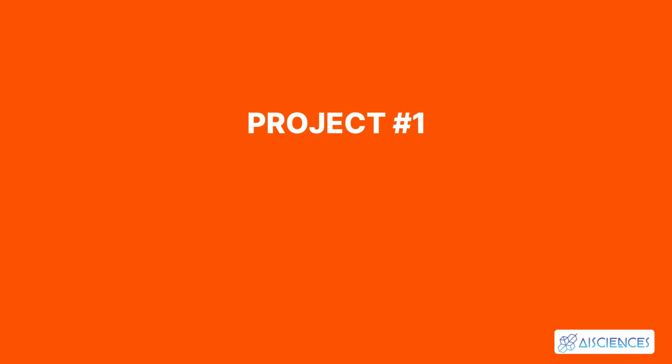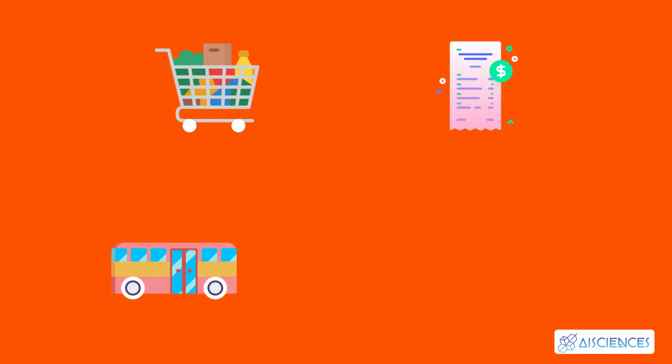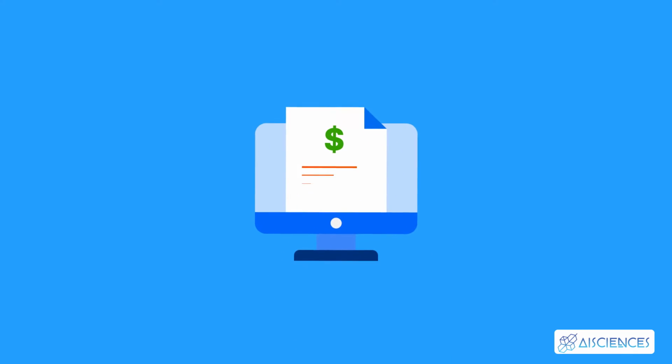Project number 1, Expense Tracker. Everyone has daily expenses, from groceries to utility bills, from everyday transportation to eating out expenses and more. With so many items to track, it's easy to lose track of your daily expenses. And many times, you realize too late that you've run out of money. An expense tracker is an efficient software tool that can help you watch your expenses. This simple tool can analyze your expenses and help you set a budget. You can then track your spending and make better financial decisions.